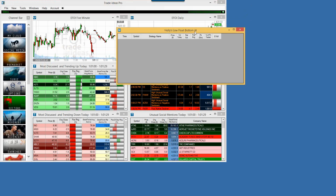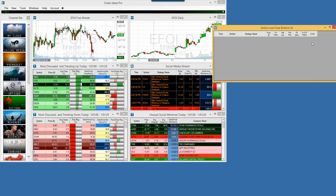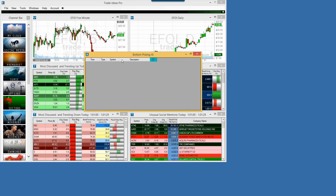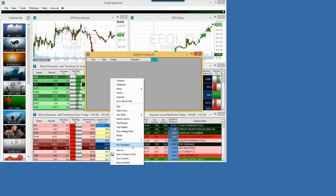So that's how we started with this concept, and we asked our computer to create a strategy, and we call it Holly's low float bottom AI, that does two things. Not only is it trying to make a strategy out of the stocks that have the low floats, but it's also trying to pick bottoms. Okay, so I'm going to show you, hopefully this is the good end result. I'm going to right-click, run the odds maker.